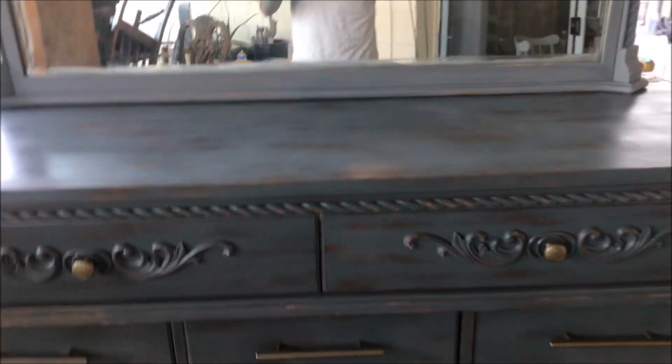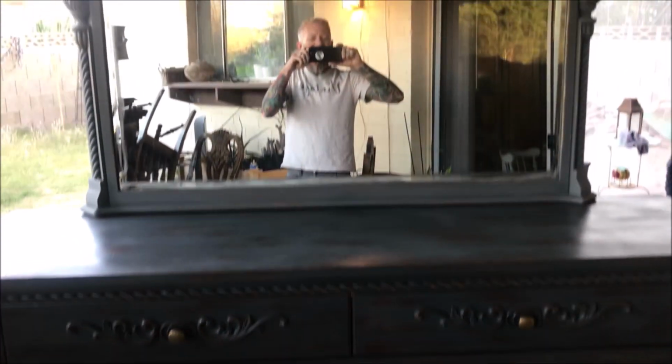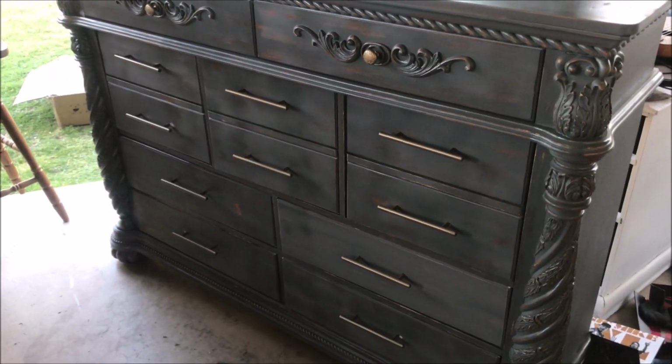I'm not sure the dresser is going to be for sale. Mama keeps coming out here and eyeballing it, so we'll find out. But other than that, we've turned a perfectly decent dresser, a trash find, into a magnificent piece. I mean, this will sell no problem.